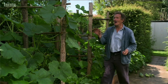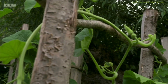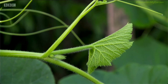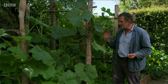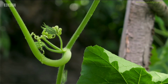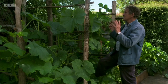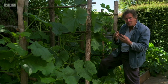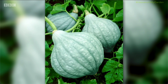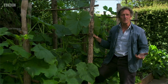Now, the squashes are growing up these supports. If you haven't grown squashes or pumpkins before, it's tempting to get very excited by the amount of growth, and they really can cover a lot of ground. However, a successful plant will only provide you with 3 to 4 good squashes or pumpkins. 5 is the maximum in my experience, and 3 is good. So this is a blue Hubbard, a lovely squash with this sort of grey blue skin, really good taste, stores well.